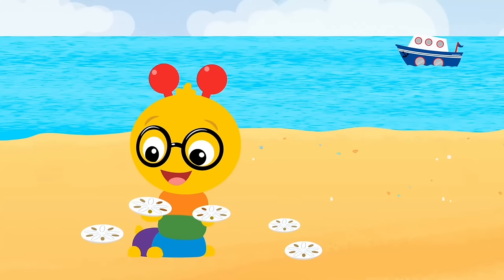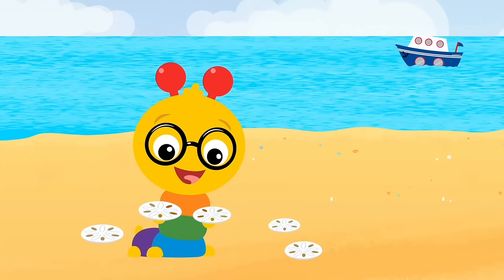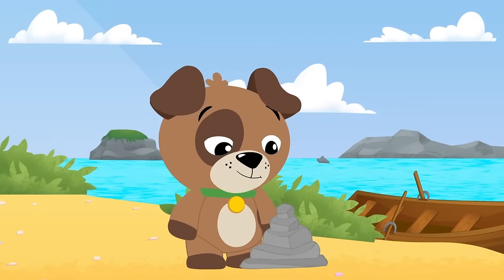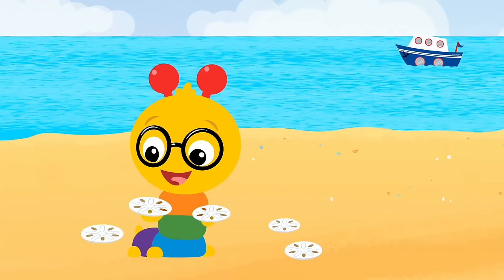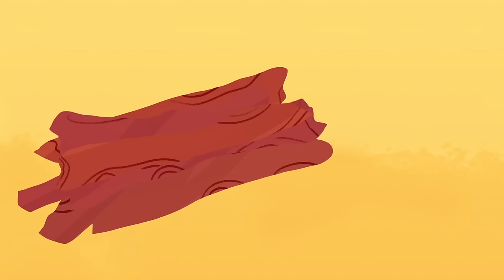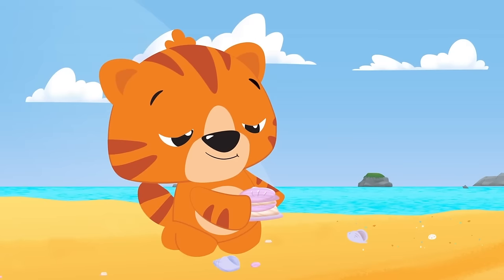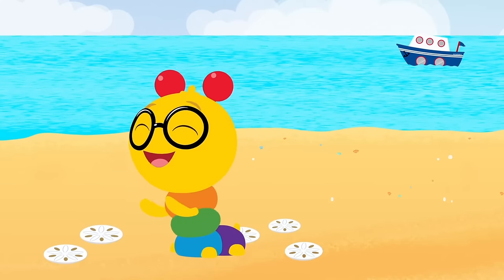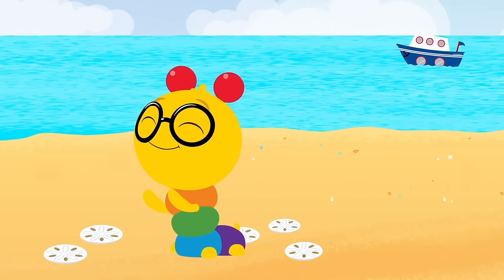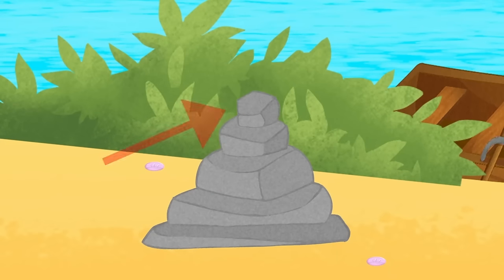Biggest on the bottom, smallest on the top. Shell stacks, crab stacks, wood stacks, rock stacks. Biggest on the bottom, smallest on the top. Short stacks, tall stacks, old stacks, new stacks. Higher and higher, and if they all drop, we'll just pick them up and build back to the top. Biggest on the bottom, smallest on the top.